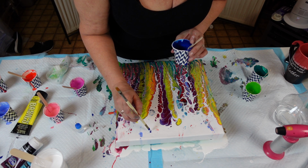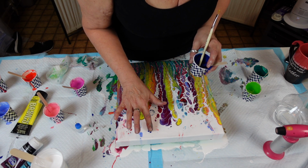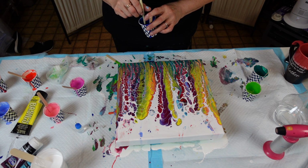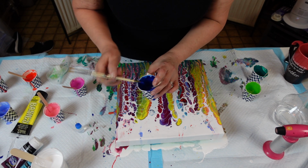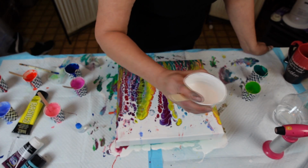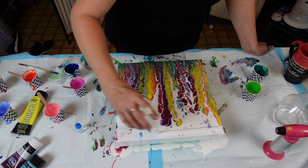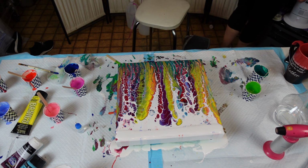Let's just do bigger ones. I have too much paint. I am so tempted to just do another swipe down it, but it'll make a mess. You know what? Best laid plans? I think I will. I'm going to pour white on top and do a second swipe, which is what she did. I should have done it. Okay, let me grab another paper towel.